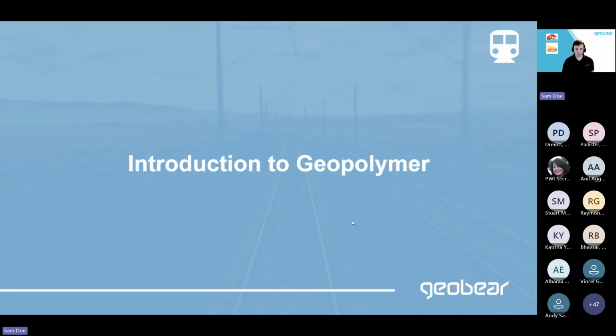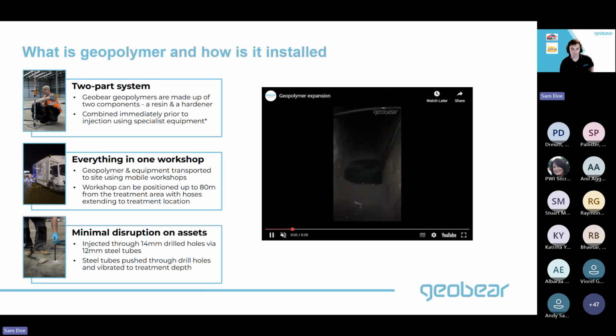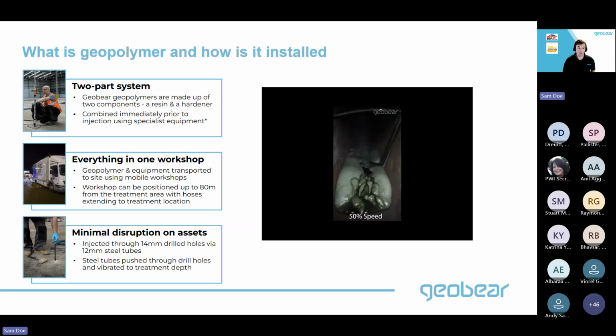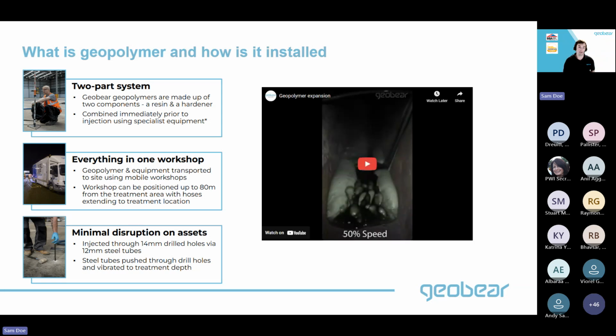So an introduction then to geopolymer itself. The video on the right hand side will play, and what that is showing is the process of expansion of the geopolymer once the 2 parts of the system are combined in a void. It's a system formed from a resin and a hardener, and they're combined using the injection gun immediately prior to being injected through an injection tube. Everything comes to site in a single mobile workshop.